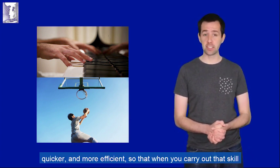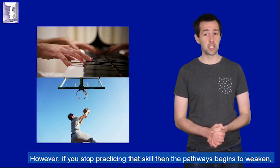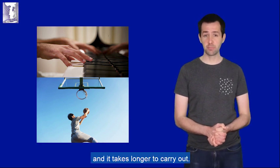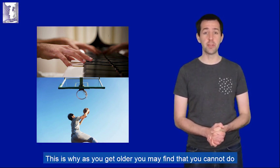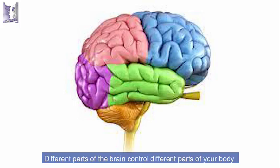So that when you carry out that skill, it becomes automatic. However, if you stop practicing that skill, then the pathways begin to weaken and it takes longer to carry out. This is why, as you get older, you may find that you cannot do some of the things you were able to do before. Different parts of the brain control different parts of your body.